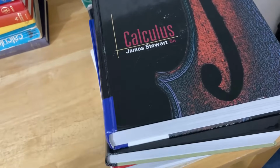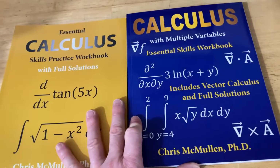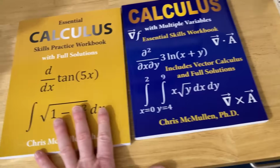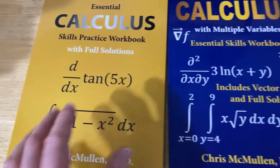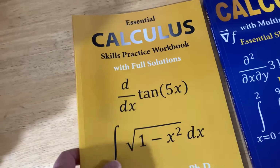However, books are hard to read, so I wanted to show you these other books I have here, which are super affordable. Okay, these are really, really inexpensive. You know, these books are expensive, right? But these are super affordable. So what are these? This is a book that will teach you some of the stuff that you learn in Calculus 1.